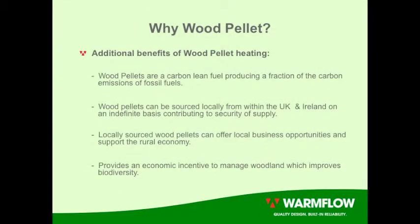The additional benefits have been much discussed today about the carbon lean fuel, producing a fraction of the carbon emissions of fossil fuels. And wood pellets, of course, can be sourced locally, and we've seen many local producers of at least wood chip and wood pellet also, so that it can be supplied on an in-fill basis within our own country, providing a security of supply. Locally sourced wood pellets can also offer business opportunities and support the rural economy, and in fact we ourselves are also looking at the supply of wood pellet to suit our boiler, ensuring that the proper quality of fuel reaches the product that we've designed. It provides an economic incentive as well to manage woodland, which improves biodiversity, helping the environment.